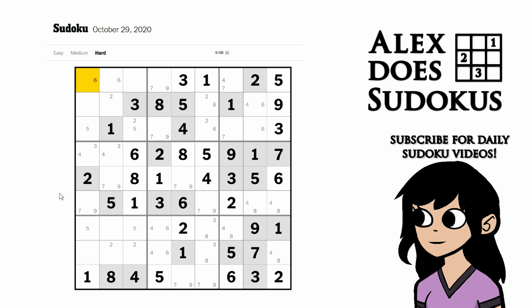But otherwise, I think I may need to look at the greater picture. I think the best thing to do now is probably to have a quick scan of the numbers to see if there's an obvious bit of pencil marking or deduction that we can do. So 4s, 5s, 6s are in there. 7s.